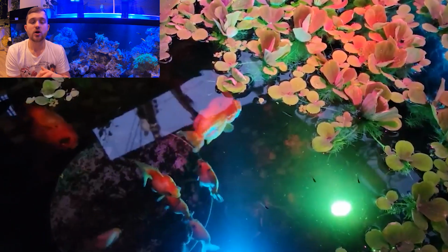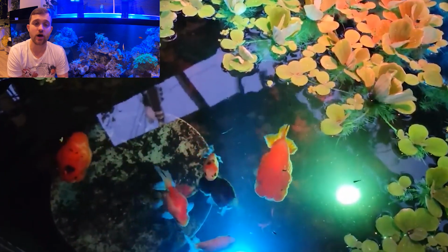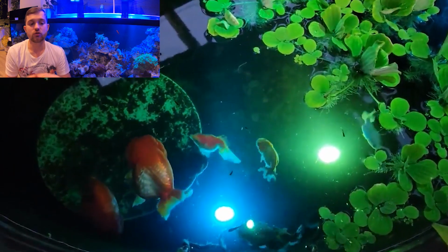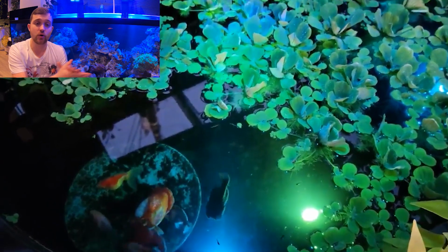Also, another benefit to having lots of floating plants like this is that they cover a lot of surface area, which stops light penetrating through, growing lots of nuisance algae, and it also provides a little shelter if there are any predators, especially if your pond is outside.